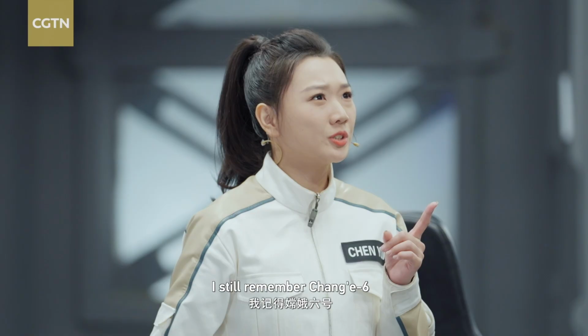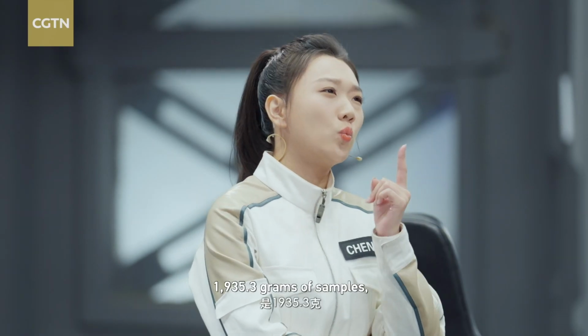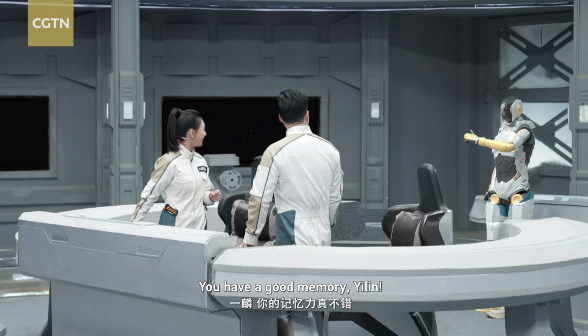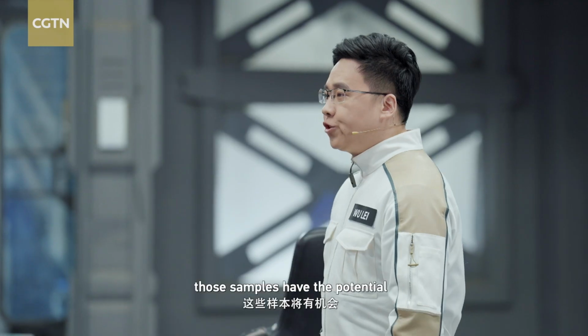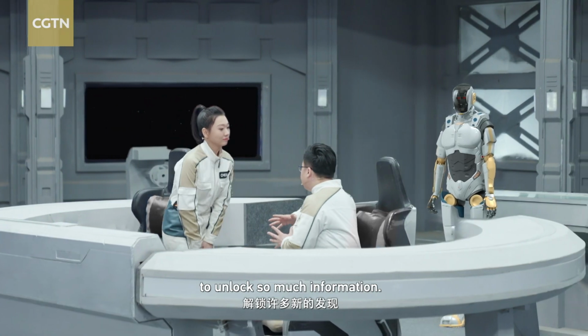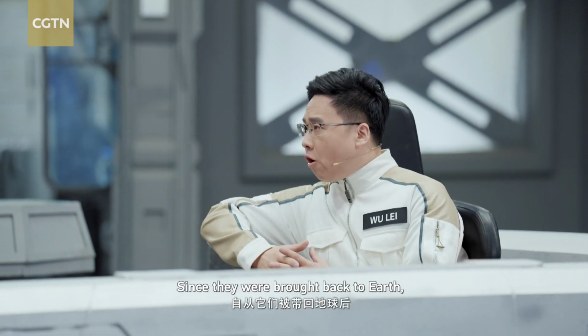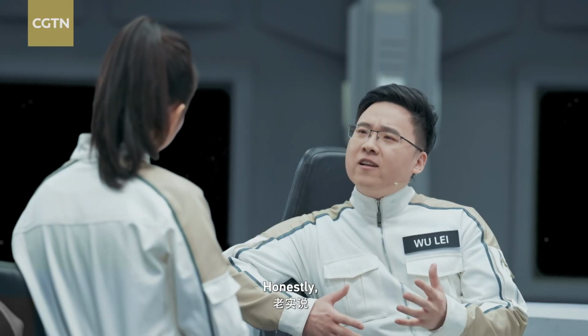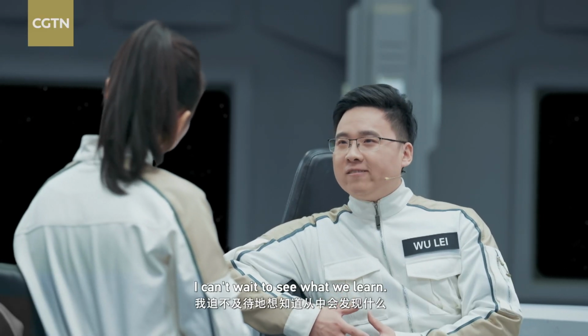I still remember Chang'e 6 has brought back 1,935.3 gram samples, right, Taikobot? You have a good memory, Yilin. Trust me, those samples have the potential to unlock so much information. Since they were brought back to Earth, they've gone through extensive analysis. Honestly, I can't wait to see what we learn.